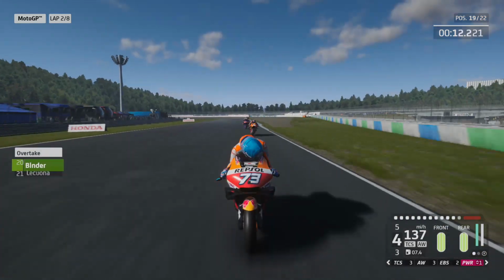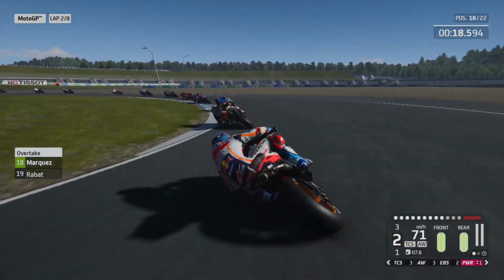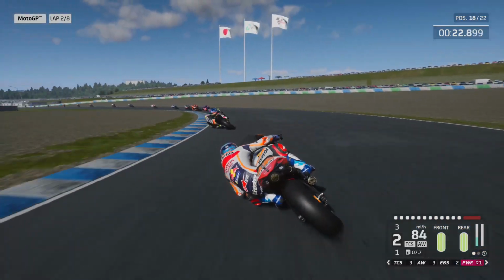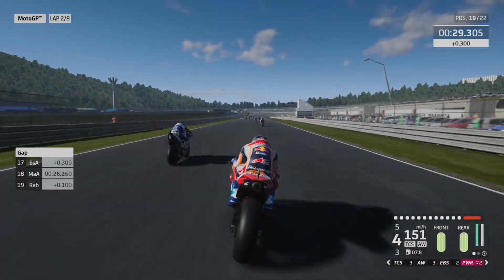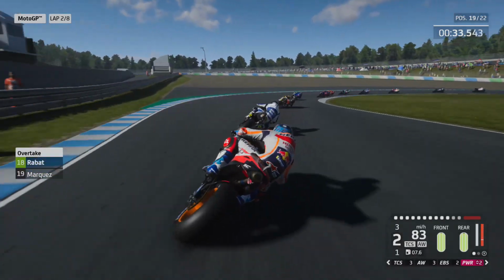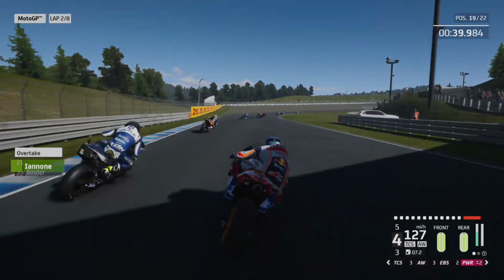And so we've got past the Tech 3 of Lecuona and Brad Binder on the factory bike, coming around the outside of Rabat now on the satellite Ducati. Had to lift off the power there because we were going to fling ourselves into the gravel otherwise. So Rabat does actually get back past again, but we'll try and retake the place coming through this next long right-hander.